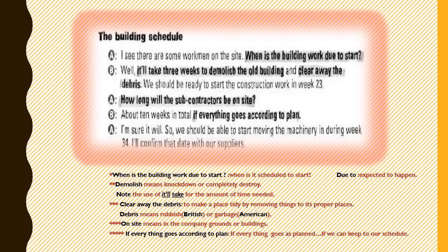سؤال letter A. How long will the subcontractors be on site? يعني هيستغرق قد ايه من الوقت المقاولين دول عشان يبقوا موجودين في الموقع بتاع البناء، يعني هيخلصوا شغلهم في حوالي قد ايه. رد عليه letter B قال له about 10 weeks in total، حوالي 10 أسابيع.